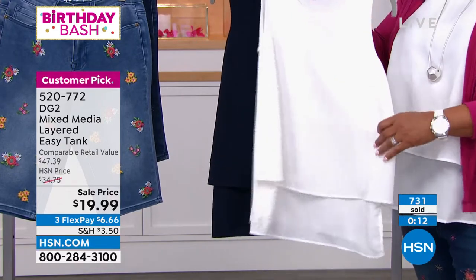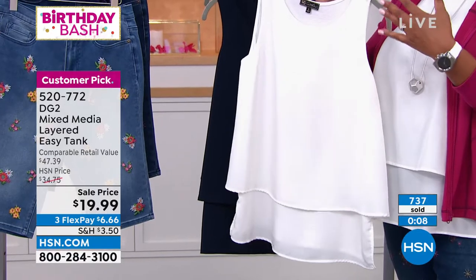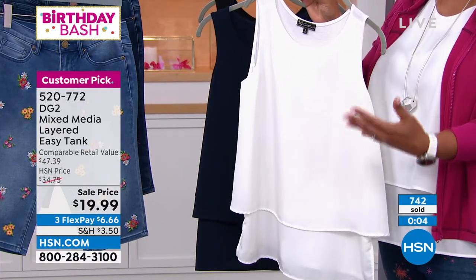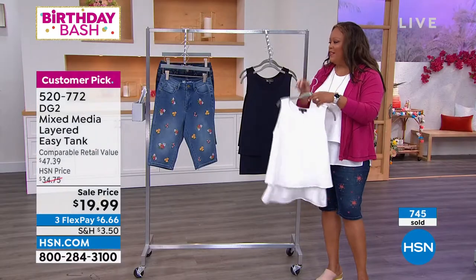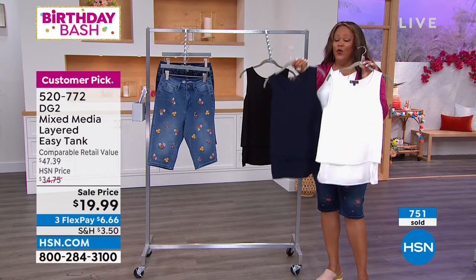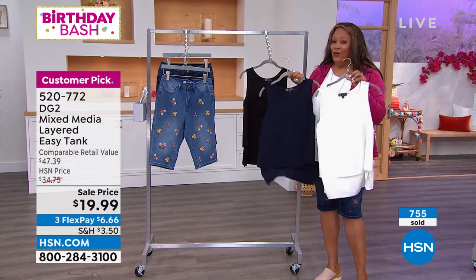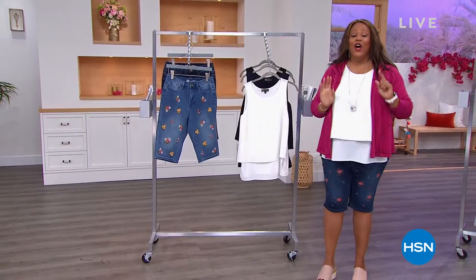When you have something that is essential, basic and versatile, that you can wear to work under a blazer, under a cardigan, alone with your shorts, with your skinny jeans, with your crop pants. Everything that we have in the show, this Easy Tank is going to go with. So order it, put it in your cart, and go to hsn.com and get it while the getting is good, because we don't have it at $19.99 for long. And I'll be right back.